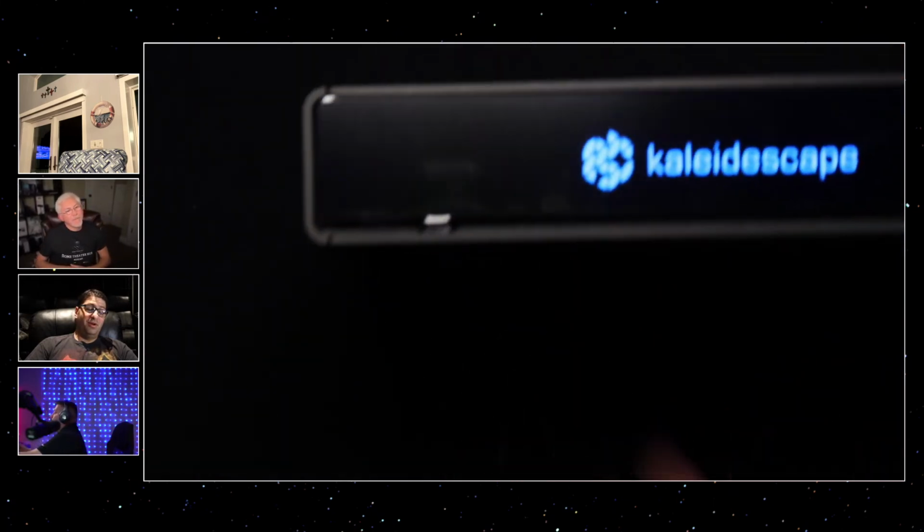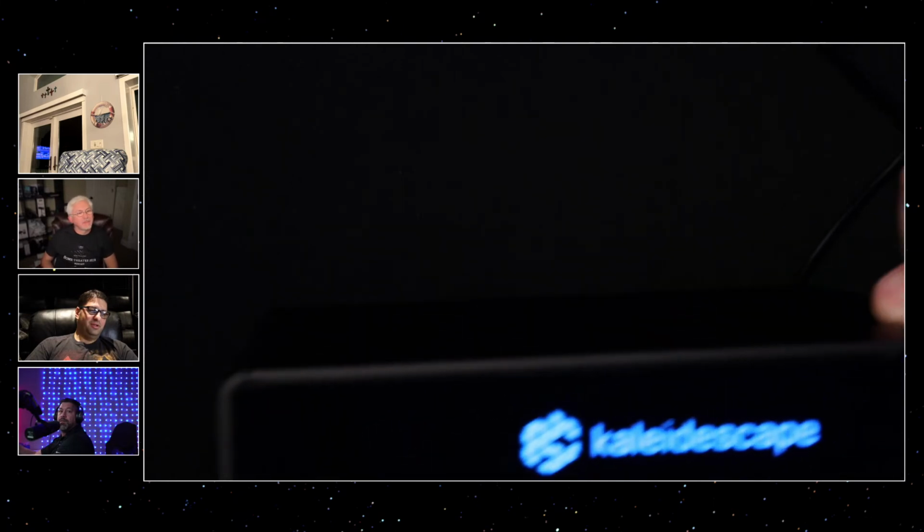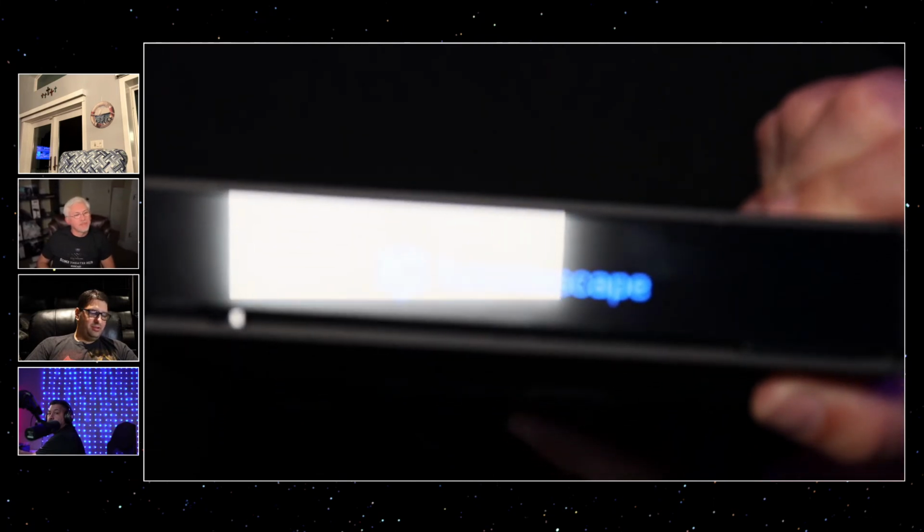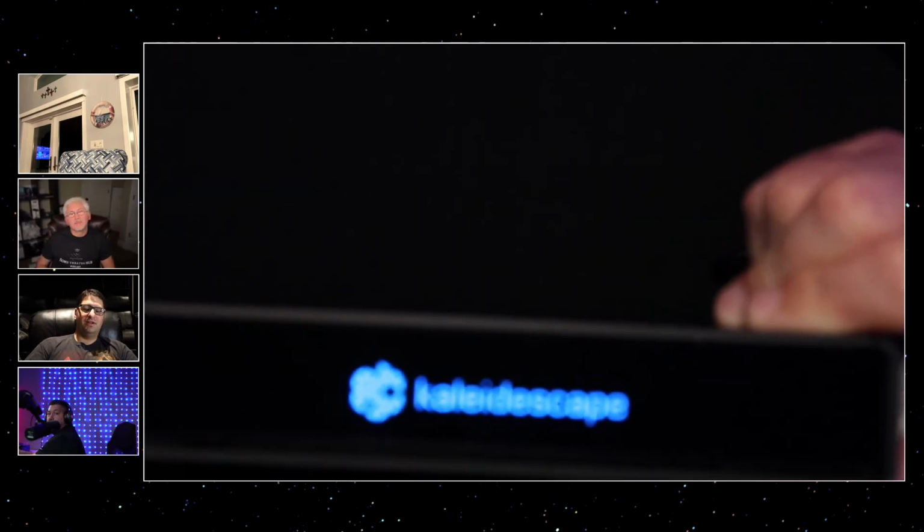So if you have a library, I would absolutely recommend getting one of those external Blu-ray players to put on top of the thing, or to register, catalog all your discs.